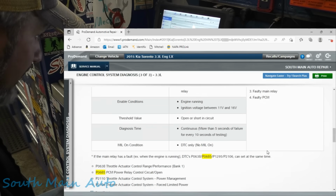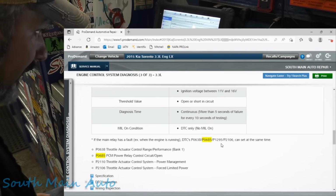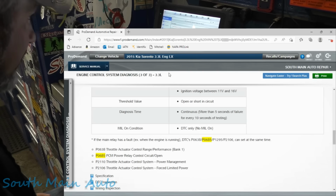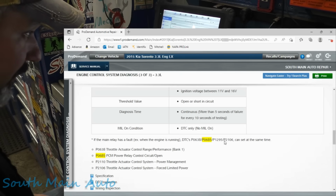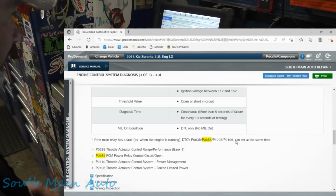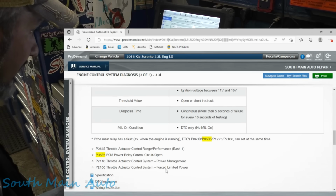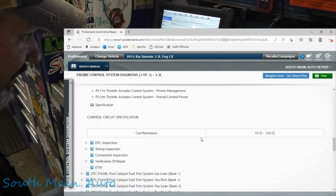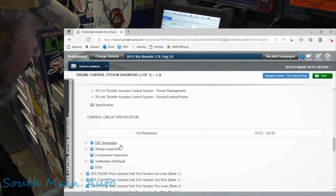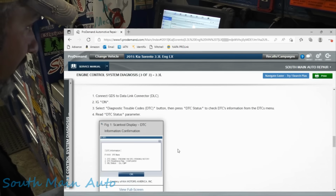Main relay has a fault, engine running, 685, or we can get these codes here. What other codes did we have? We had a 2106 and a 2110, so this is helpful to know. This 2106 can set at the same time, which is the forced limited power. Oh yeah, it says right here, you ding dong. Let's see here, we'll just keep clicking through these. Okay, it gives us the resistance of the control side of the relay if we need that. Okay, it gives us something to look at.